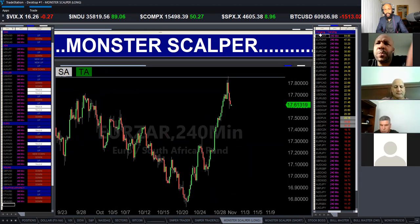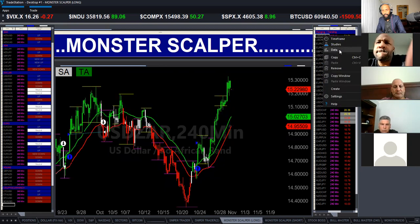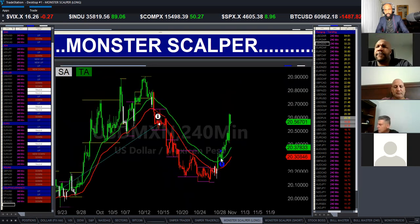So let's say, for instance, we're in these two pairs, USD ZAR and EUR ZAR, and we're looking for other positions. We're looking to add other positions. So this is what we want to do. These are our leading pairs right now. We can take a look at USD MXN that gave a buy signal. Once you're in these pairs here, we can look for new opportunities to get in if we want to continue to add new trades, new positions.